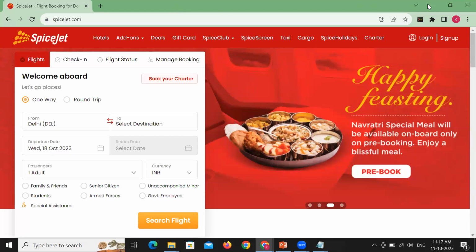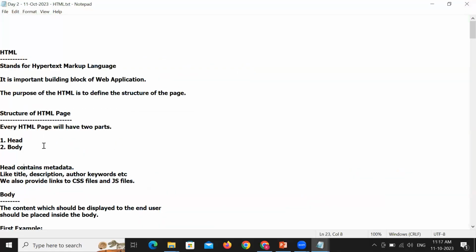That is the reason I want to tell you the importance of HTML. One of the most important building blocks of a web application is HTML, because finally the result is an HTML page. The purpose of HTML is to define the page structure. A web application is nothing but a collection of web pages. Agree, my dear participants? Every web page you are looking at is an HTML page.